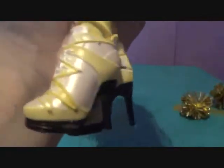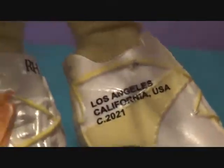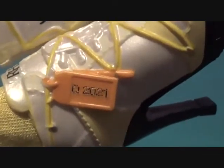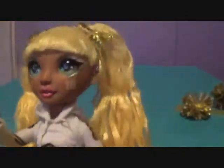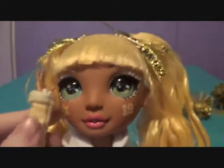And then her shoes are white high heels. And they have some yellow, whoa, they have yellow on them, but what is that? Los Angeles, California, USA, copyright 2021, whoa. And then there's this tag here. The tag says copyright 2021. That is really cool, oh my gosh. She has the year on her shoes. Well, last year, the year she was probably made. Yeah, and then she has little bows back there. That is cool. And bottom of her shoes has a little bit of texture. That is so nice. Sunny, you are amazing.